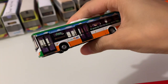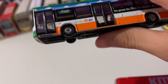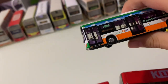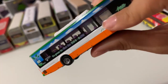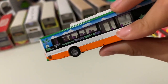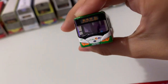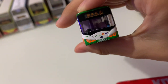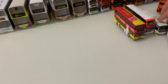Now, this is the first, okay, so this Hong Kong bus company is First Bus, but it's originally City Bus, of course. And now they changed the logo to City Bus. It's Bravo City Bus right now. And it 81 goes to Lai Tak Tsuen. 2051. Nice.